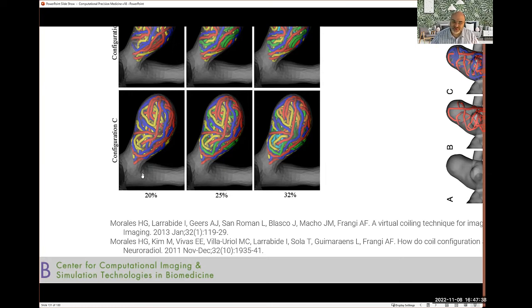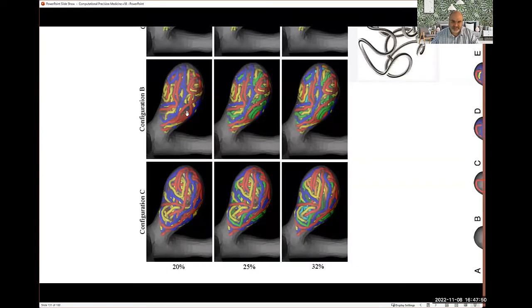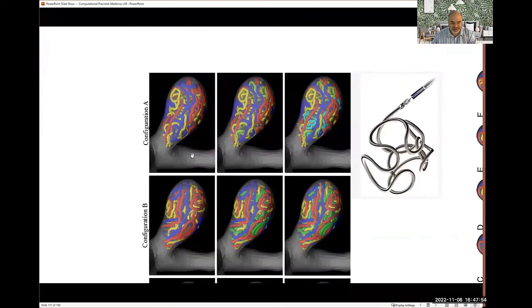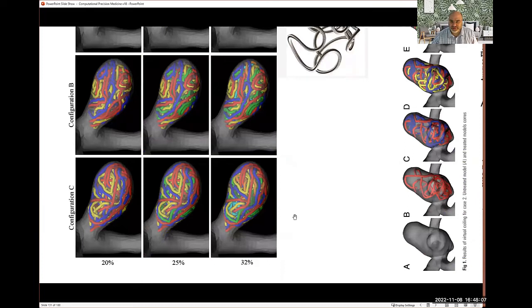But what we observe is that with this simulation algorithm, what we can do is insert the coils, say at 20%, then we take them out virtually. We add 20% again a second time. They will fall in slightly different positions, but it's still at 20%. And then we take them out. We do it a third time, so we have again a slightly different position. So it's multiple, like treating the patient multiple times. And then I can look at the statistics of what happens in all of those. And I can do that at 20%, but I can do that at 25% and at 32%, etc.